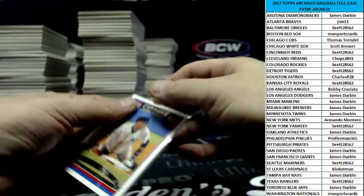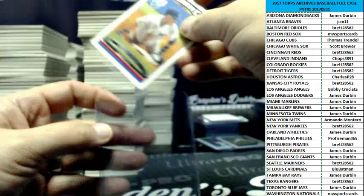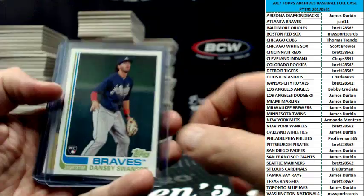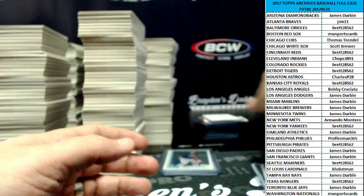All right, so that is now the completed break. Whew. If you look in the store, we had four variations: the Dansby Swanson, Mike Piazza, Corey Seager, and Roberto Clemente.